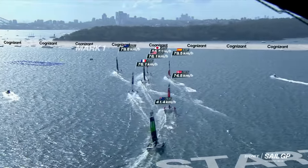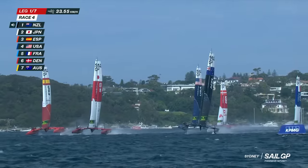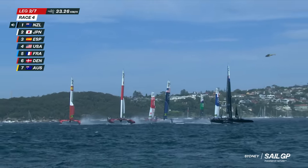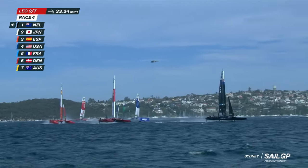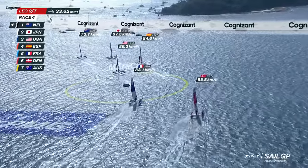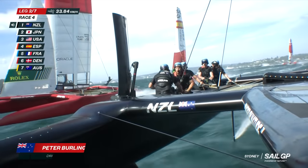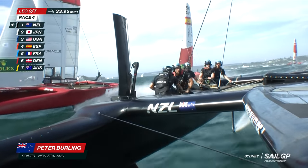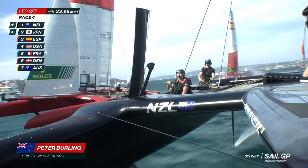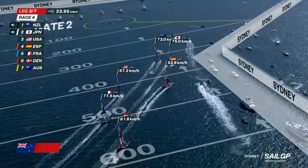An amazing start for the Kiwis as they head towards mark number one. Here in race number four, seven boats on the water, seven legs of racing here in Sydney. Go boys, that's the voice of Peter Berling on the New Zealand boat talking to the big grinders at the front there. That wing sail's got to come in after the bear away. Brilliant work from the New Zealand crew there, and we're going to set up for the jibe here. New Zealand were 30 kilometres an hour faster than anyone else when the gun went. That was a really nice time run off the top of the line by Berling and his Kiwi crew.